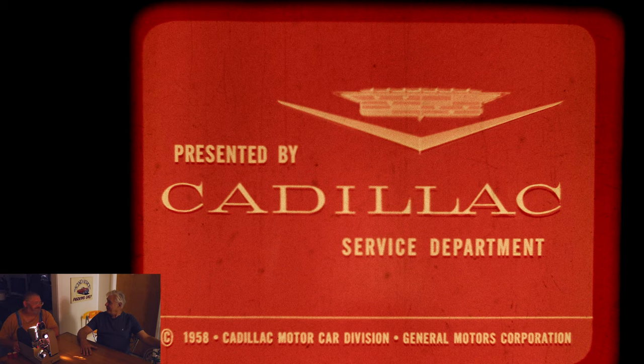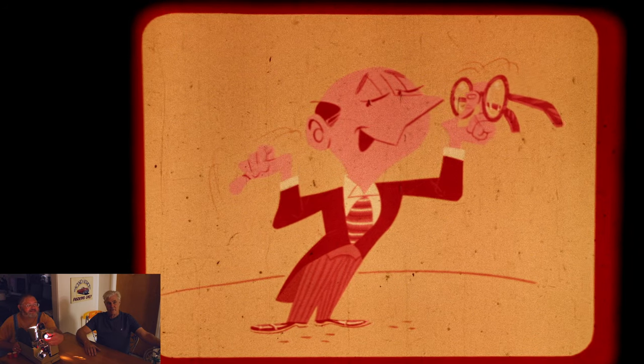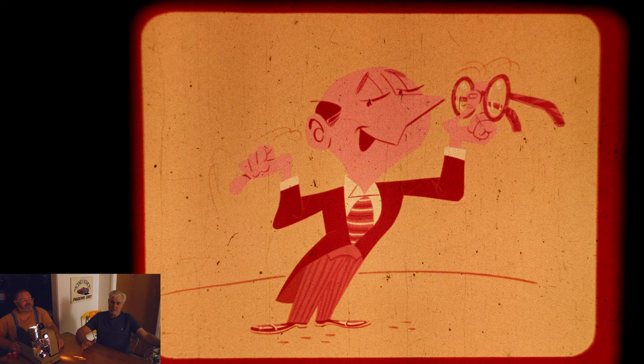You'd be styling if you're driving a Cadillac. Especially a 59 Cadillac. That's right. It's my favorite. Although I loved my 53 Eldorado, and I just love the 59s. It's just what I've always enjoyed.